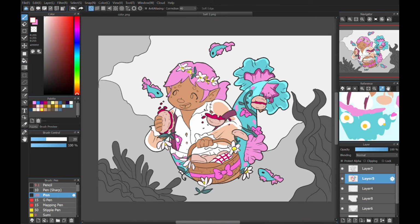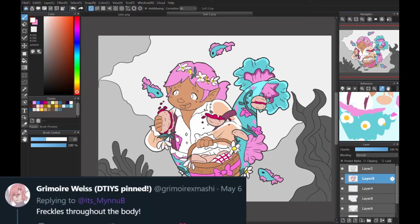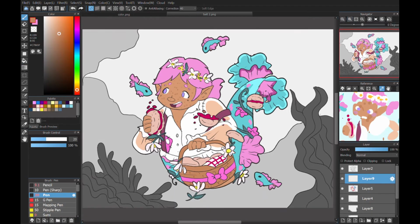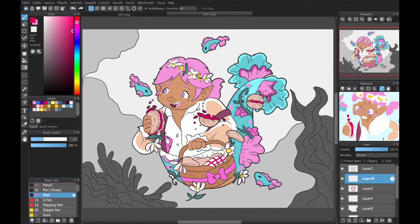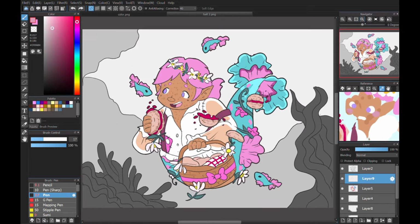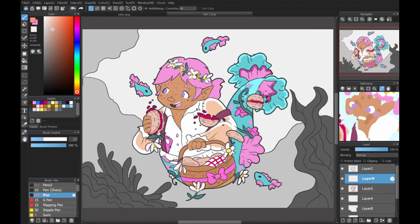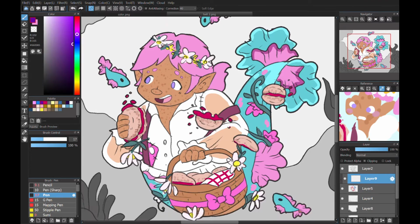Okay, we're almost there. For the 9th comment, freckles were the suggested body markings, and I was thrilled to do freckles because I love freckles, and I think everyone should have freckles, and I wish I had freckles. I have a soft spot for freckles, if you couldn't tell. But yeah, I just gave him all the freckles, and he looks adorable with them.